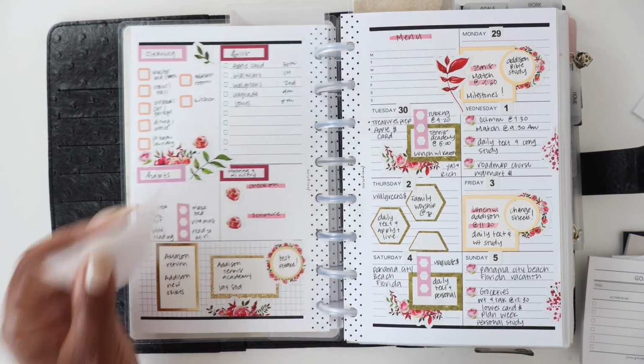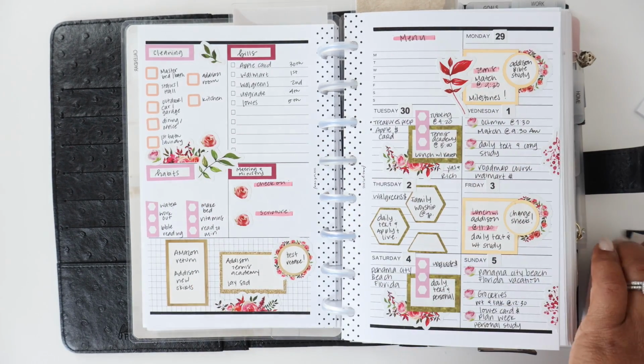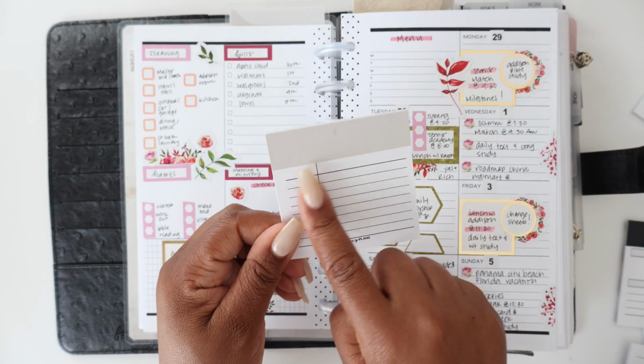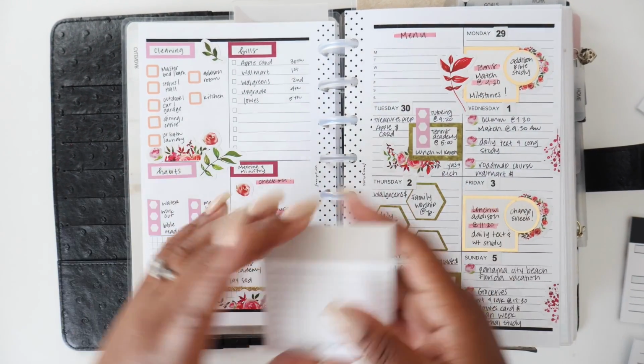You could also take multiple sticky notes. It doesn't have to be already pre-written. It could be a sticky note like this that doesn't have anything written on it. Let's say you need to title it however you need to title it. You could use something like this, pop it in.